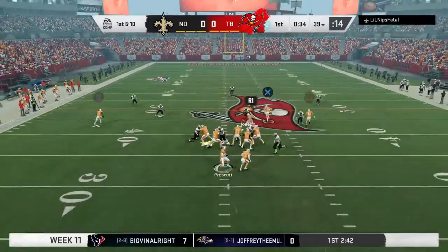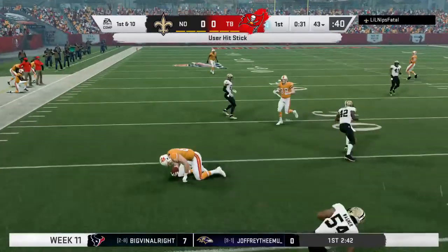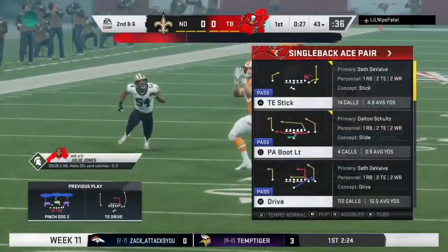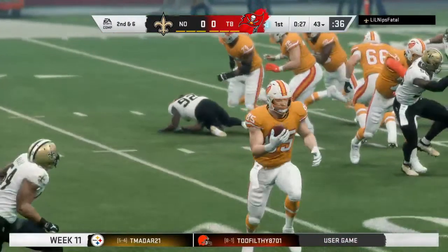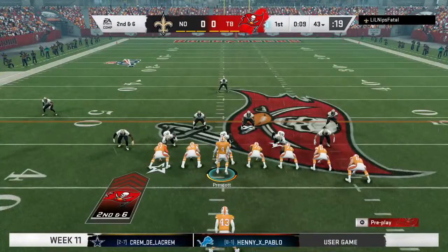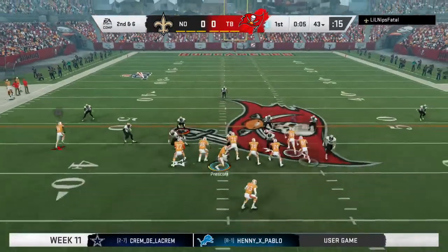Let's go. Prescott now. He finds his target. It's Schultz. That throw good for 4. It's 2nd down. And, partner, I think that's a great example that not all tight ends are created equal, because everything was right. Got the completion, but he's not one of the more dynamic guys in the league. So even though he caught it, couldn't turn it into much more.